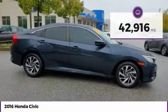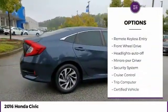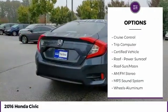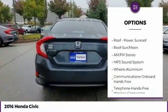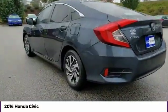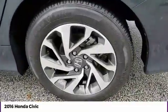Here are some of this vehicle's great options: heated side mirrors, traction control, daytime running lights, remote keyless entry, FWD, headlights auto off, mirror memory, security system, cruise control, trip computer. This beauty will make even your house keys jealous. Drive it today.